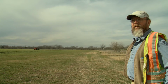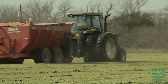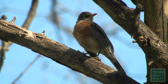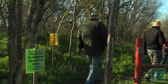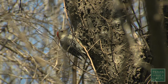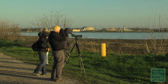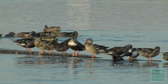Taking the waste of the city and putting it back into a soil ecosystem, that's sustainable. Oh, it's beautiful. Beauty, in many forms, can be found in unlikely natural places. The fundamental reality of Texas is we're an urban state now. Red-bellied woodpecker. If you're willing to overlook some visual clutter or funky aromas, nature may be closer than you think. And it has a lot to offer those who take the time to look.